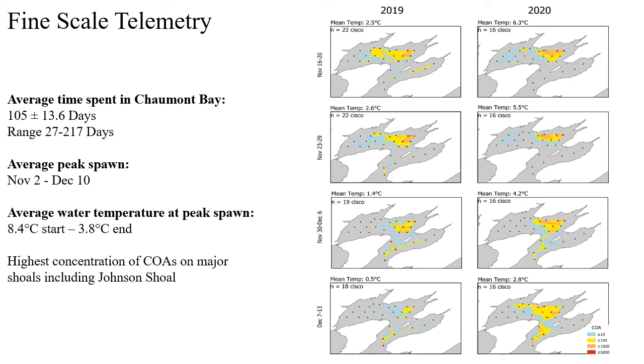And we can also look across years. So this figure shows you one-week bins starting at the top, working your way down until December 13th, across years. And you can see when the fish really start to concentrate on some of these major spawning shoals and then start to leave the bay as well.